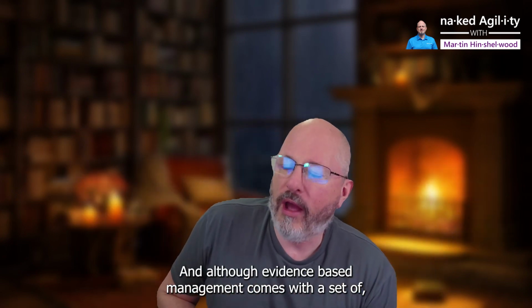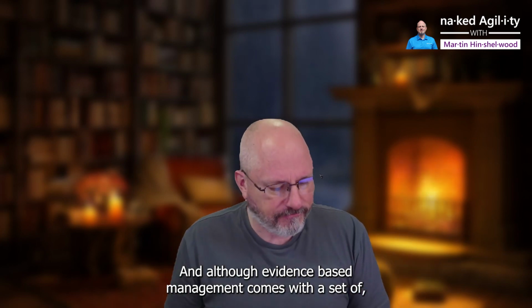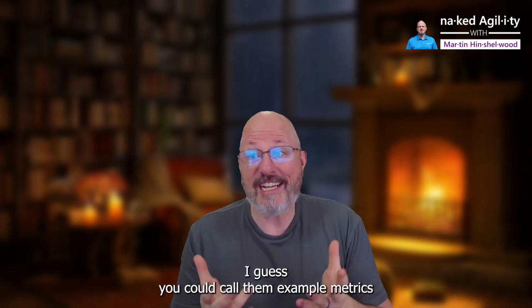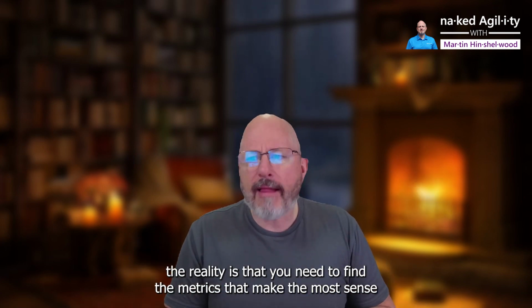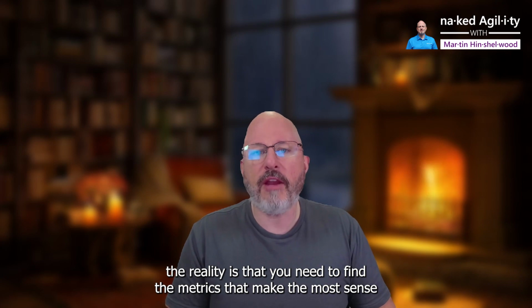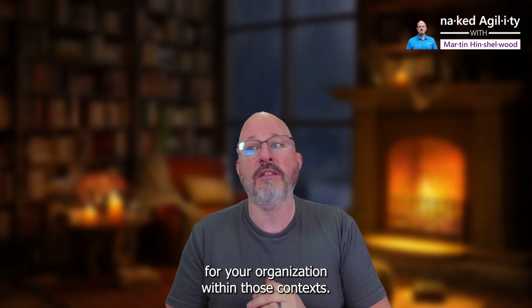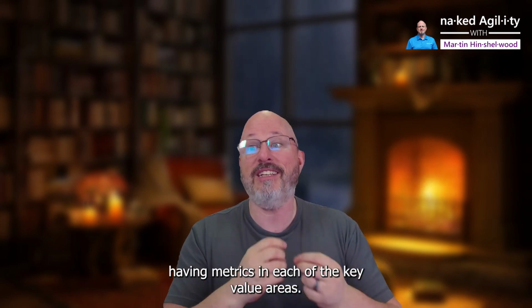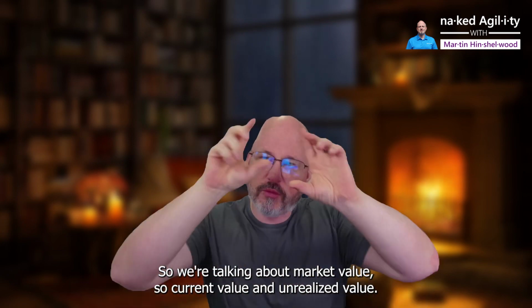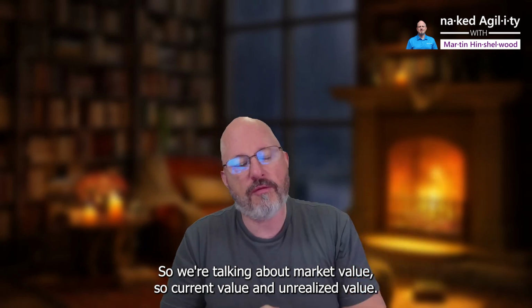Although evidence-based management comes with a set of example metrics in each of these key value areas, the reality is that you need to find the metrics that make the most sense for your organization within those contexts. I just like to see us having metrics in each of the key value areas. So we were talking about market value, so current value and unrealized value.